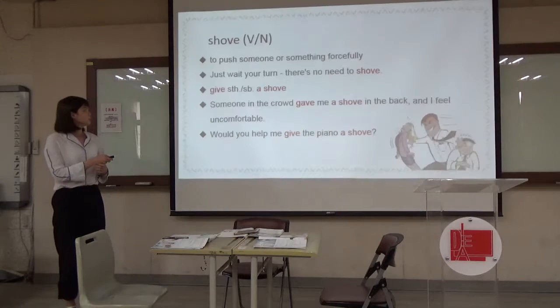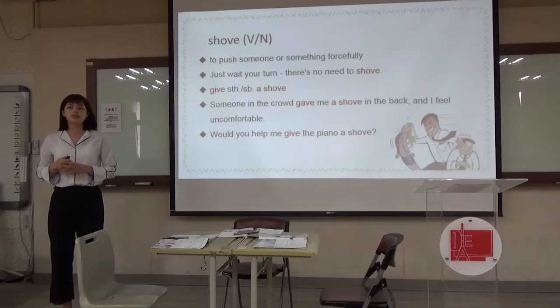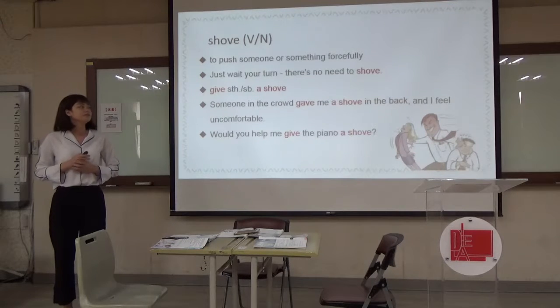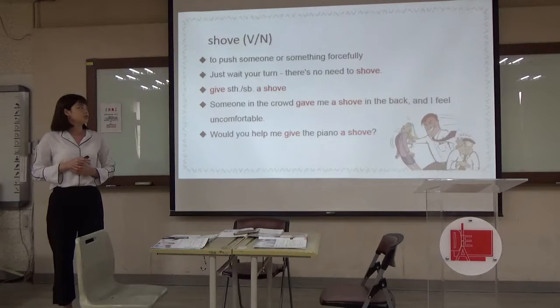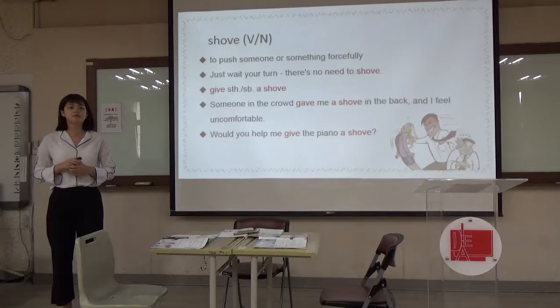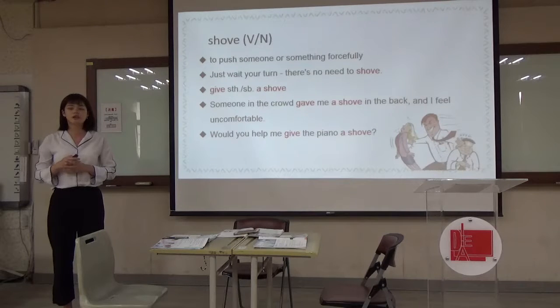The next word is shove. Sometimes shove can be a verb, sometimes shove can be a noun. If shove is a verb, it means to push someone or something forcefully. Just wait your turn. There is no need to shove. If there are a lot of people waiting in lines, some people may not have enough patience to wait. They may want to push the people in front of them.